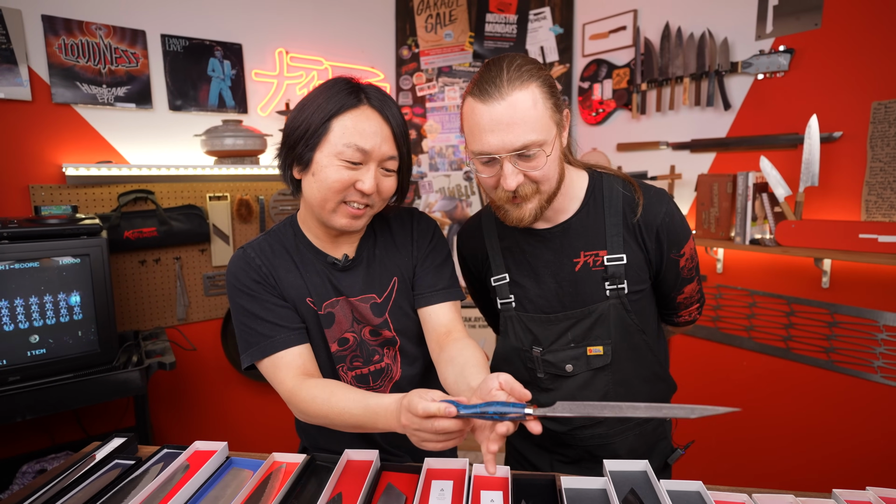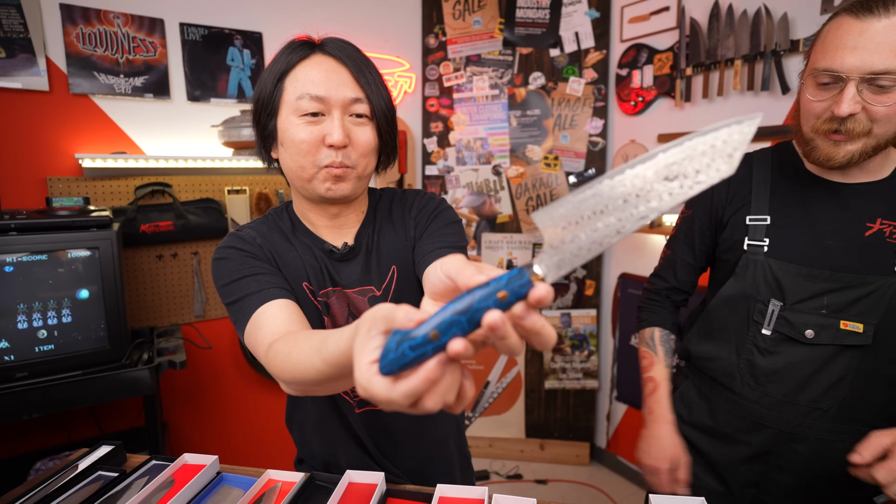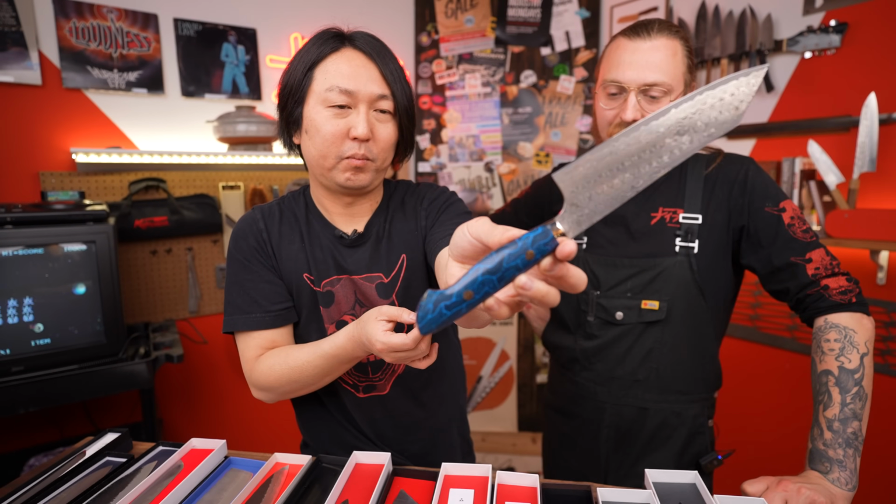The pattern, like we were looking at it's hypnotic. Yeah, exactly. It's so cool. Yeah, you can always count on Nigara Hamono to provide us some crazy stuff for the garage sale. They're actually going to be probably in a couple of our cities this summer, so stay tuned. We're going to have a few visits from Yoshizawa-san.